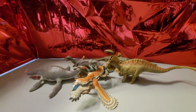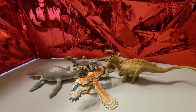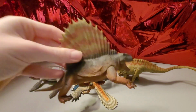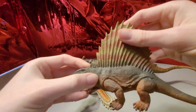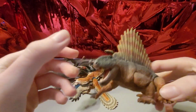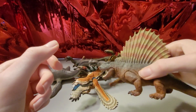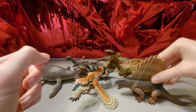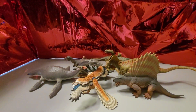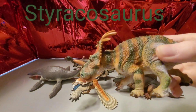And finally we have the Safari Ltd. figures. I only got two. So starting off, we have the Safari Ltd. Dimetrodon. Really glad to have this one in my collection. Looks really accurate. But yeah, since I don't know what they looked like, I don't know what color they were. But yeah, glad to have this in my collection. And finally, probably my favorite one of all the models, the Styracosaurus.